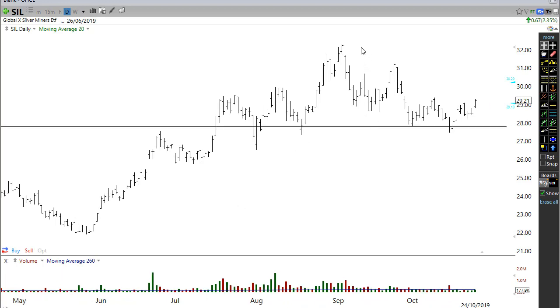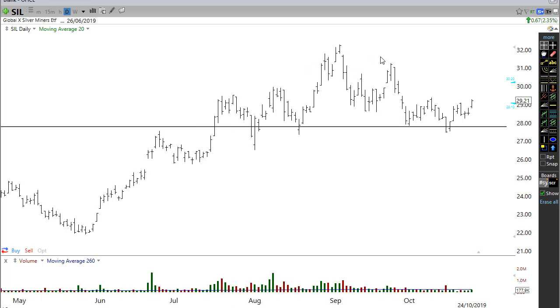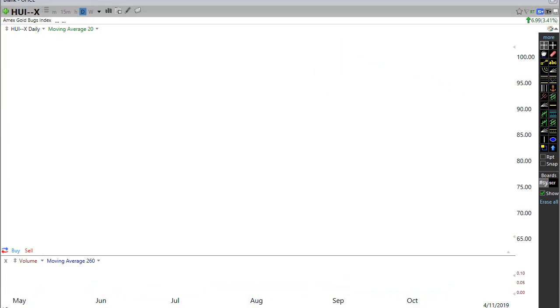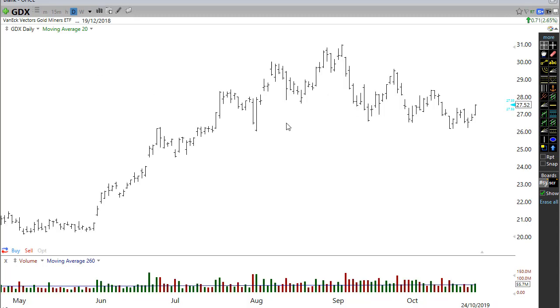You can see here how we had this sort of lower high. We're sort of basing out through here. It's a bit of a double bottom through here right now, and now we're just going sideways. So if we get a bit of a break up and out, especially above that level through there, then we could be getting ready for a nice move back to the upside. And the same for the GDX as well, okay?